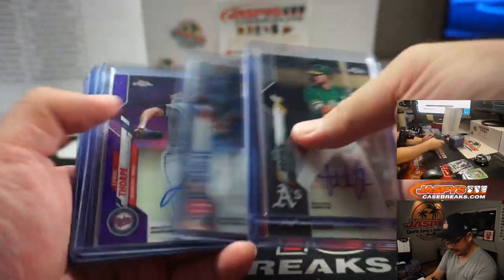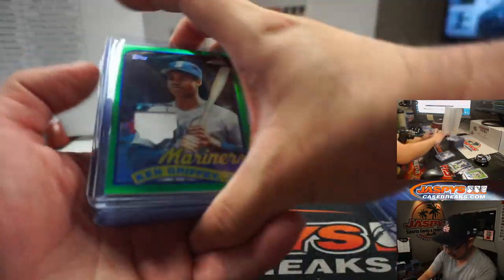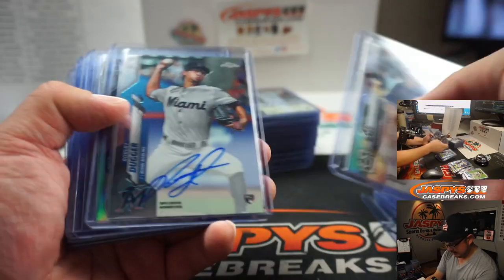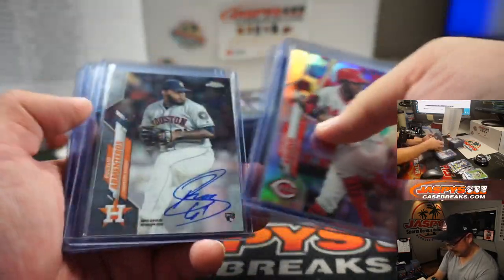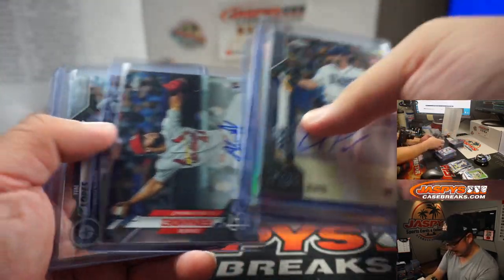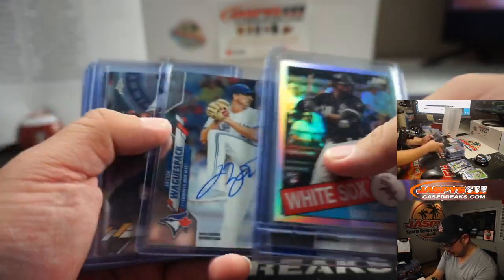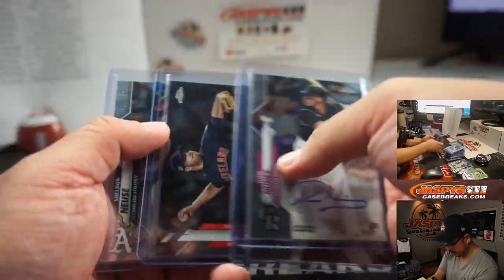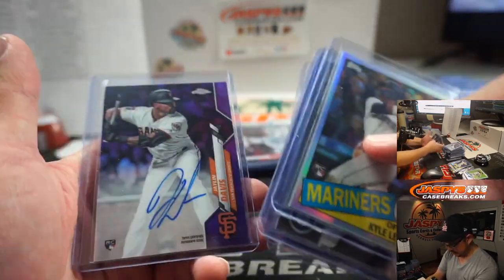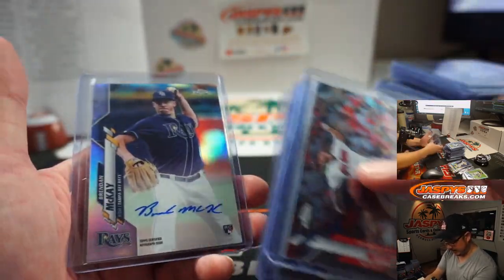Here is the recap. Did the Astros win the break? A lot of robbery. Yeah, maybe they did. Gold Shimmer. Mariners, I feel like, did okay, too. Because all those Kyle Lewis's will add up. Some Tigers in there, too. I think Rays did okay. They got a couple Brendan McKays. Blue Jays got some autographs in there. They lined up some autos. Reds got that Aquino. It wasn't too bad for them either. Cubs had a decent break. And there's another Brendan McKay at the beginning.